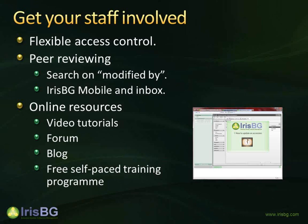And finally, our website has lots of resources: tutorials, forum, blog, and now also a free self-paced training program. So when getting new staff in, they can get up to speed with the program by using our online resources. We constantly work on that so that your day is as efficient as possible with your new staff.